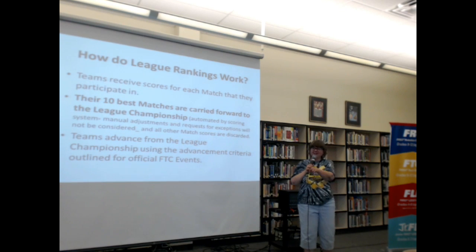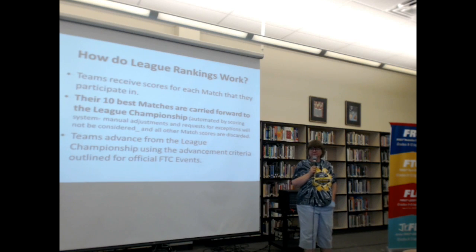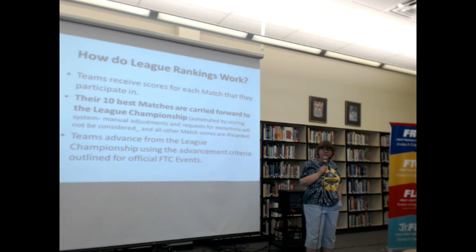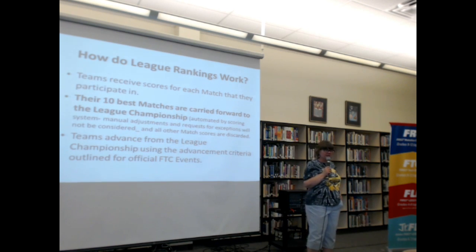And you may have an awesome alliance partner too. You're going to have a total of 20 matches. So half of those are going to go away. And if you show up to 3 meets and you do 15 matches, you take 10 out of the 15. You show up to 2 meets, things happen, we're going to take all 10. So that's kind of the way it goes.